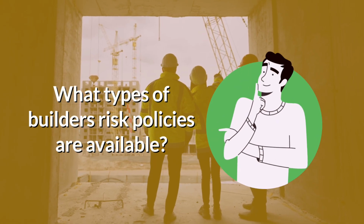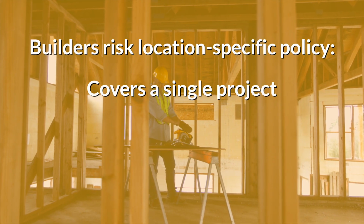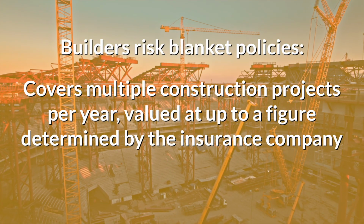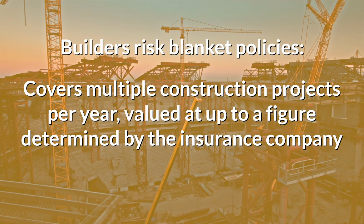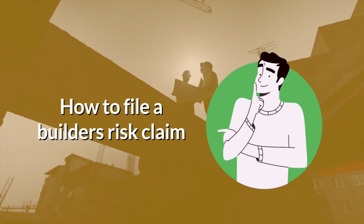What type of builder's risk policies are available? Builder's risk policies for your commercial construction, remodeling, and installation project come in two variations: location-specific policies covering a single project, and blanket policies covering multiple construction projects per year valued at up to a figure determined by the insurance company.